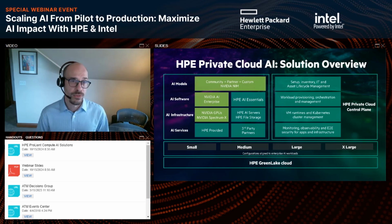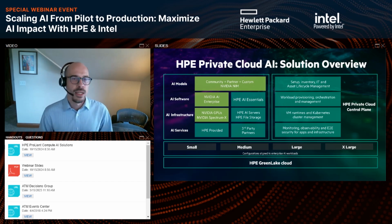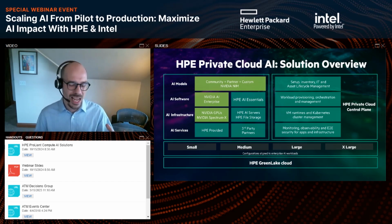And then the last piece, if we have any data officers or data people out there, is we also include HPE Ezmeral software, if you've heard of that. All you need to know is, as hopefully everybody's aware, anytime you want to run AI, you can pick an AI model off of open source for free, right?